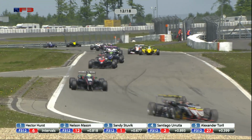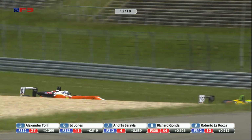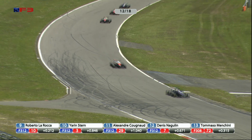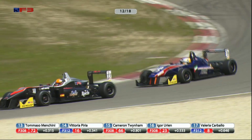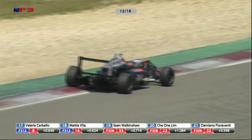He's on the tail of Alexander Toril. There we have Tommaso Mencini under pressure from the former GP3 racer Vicky Piria, as the leading trio, pretty much as they were, are spaced by about a second or so. Then the fight for 4th, 5th and 6th is much, much tighter, with Ed Jones closing on Alexander Toril. It means that Toril is having to take the challenge to Santiago Urrutia as well.